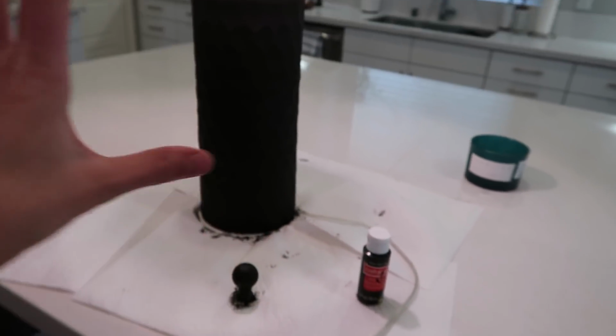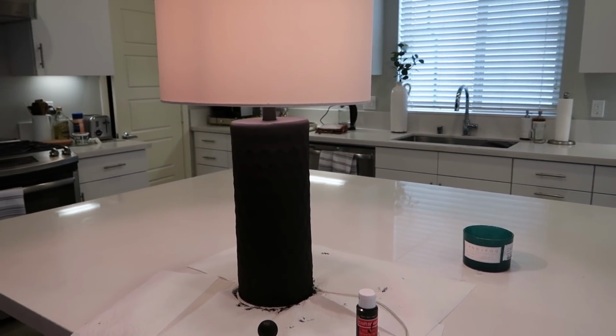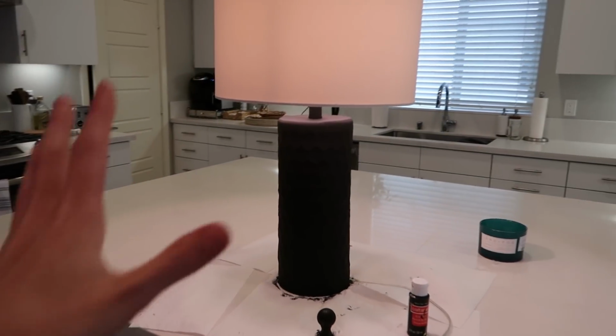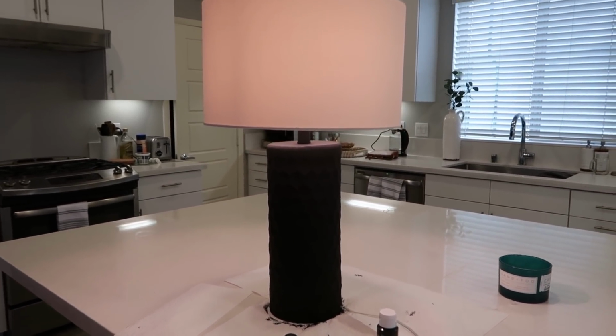It's also really fun to do this with thrift store lamps because a lot of them are in crazy weird colors that are really dated. So just painting the lamp stand makes it look so much more modern and way better and totally suit your design.